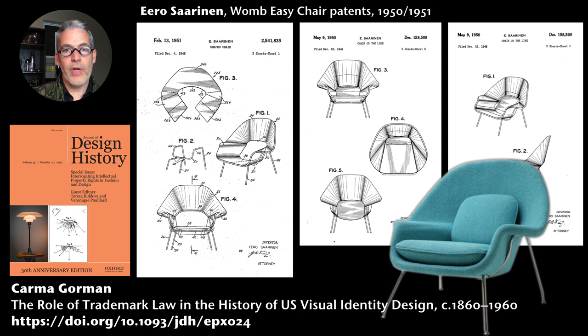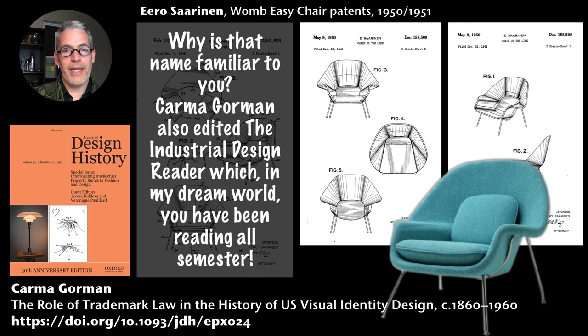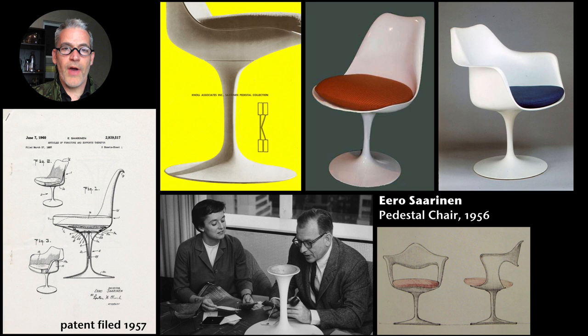And if you're interested in this story, Karma Gorman at UT Austin is working on a new book that investigates the relationship between design and law, and the story of this chair appears in an article she published in the Journal of Design History in 2017. The smaller fiberglass chair that Saarinen had been working on before Florence Knoll suggested he just move on to the bigger one was the next project that he completed for Knoll.